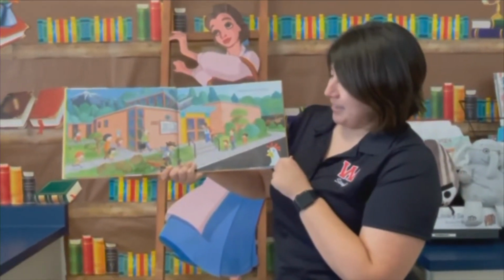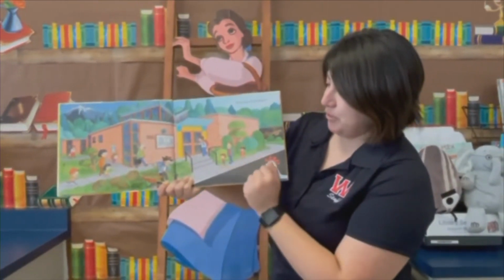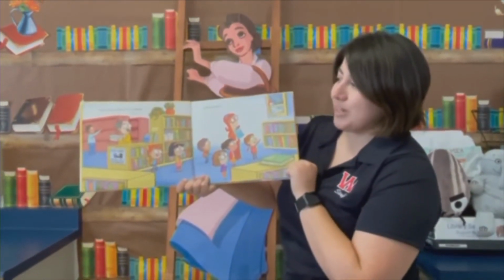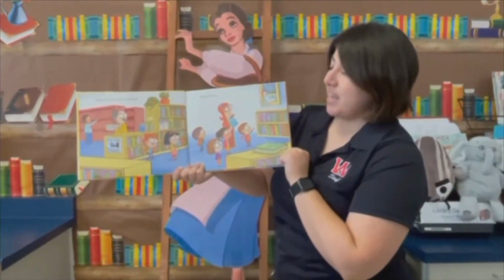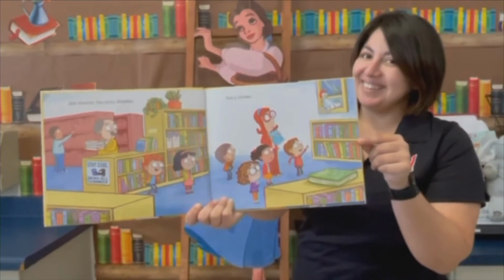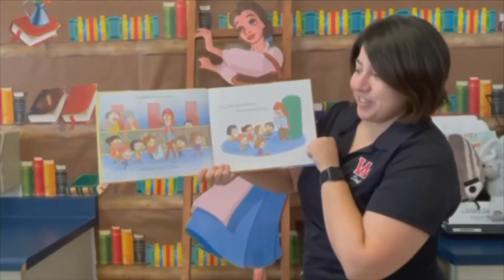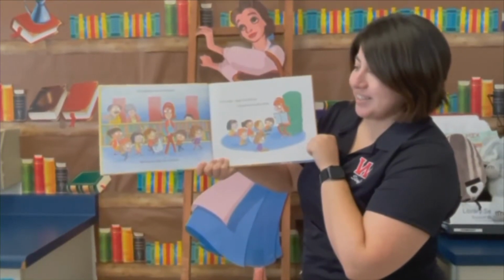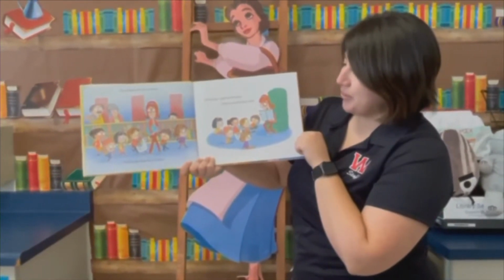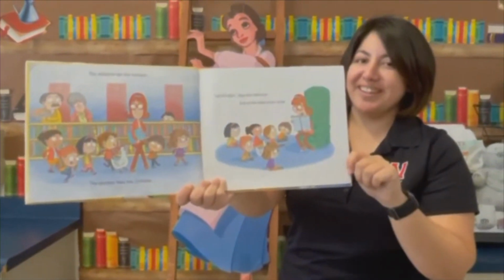So, story time at the library. We see a chicken. We see some children, some parents. One librarian, one story, children, and a chicken. And he looks pretty excited to be there. The children like the chicken. The chicken likes the children. Let's begin, says the librarian. Everyone loves story time. Check out the chicken sitting there on the carpet.